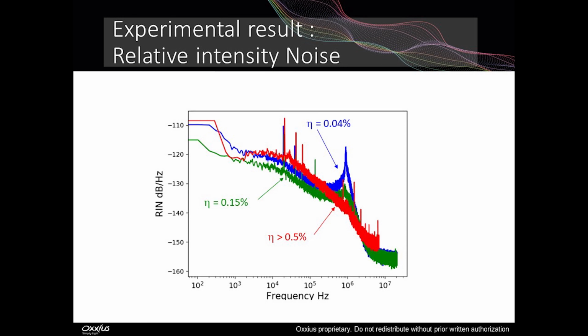We measured a third laser with high conversion at 532 nanometers. This laser is in fact our standard 532 nanometers laser. The cavity is similar, but with a different output coupler with a high reflection at 1064 nanometers. In this case, eta is superior to 0.5%, and the oscillation relaxation is not visible on the red curve. The results are in agreement with the simulation before.